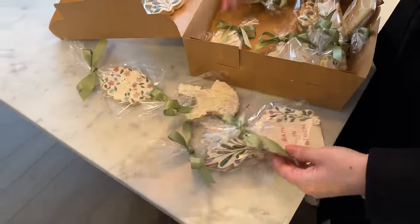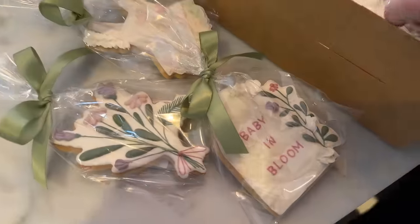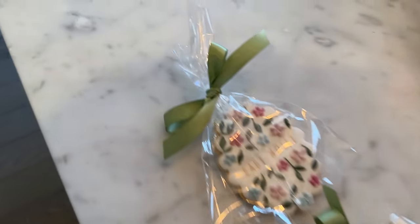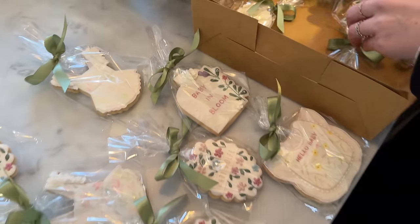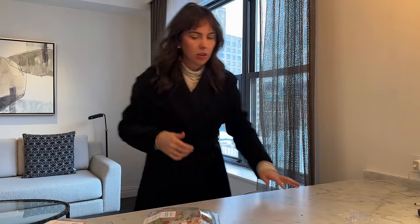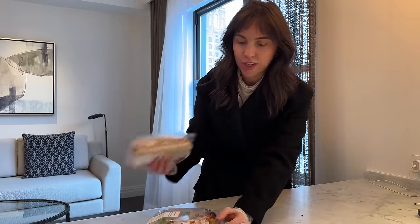Okay, I'm gonna lay them out. I'm gonna send a picture to Baby in Bloom. That's the whole theme, so very on theme, on brand. Sim does it again.